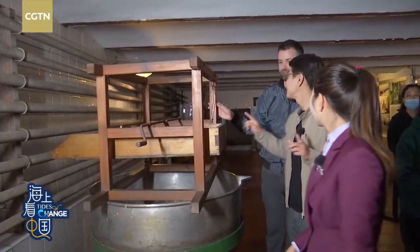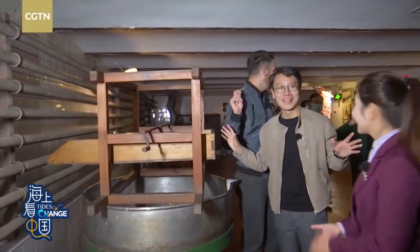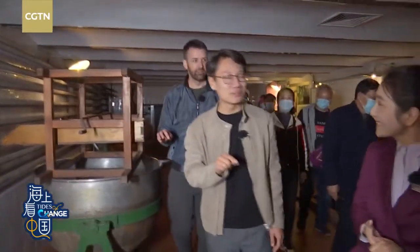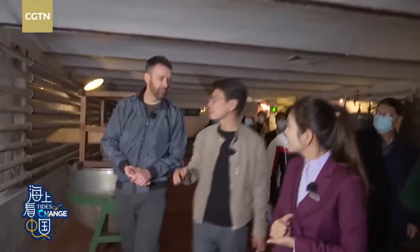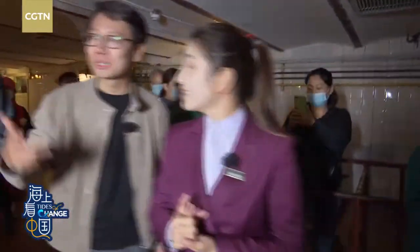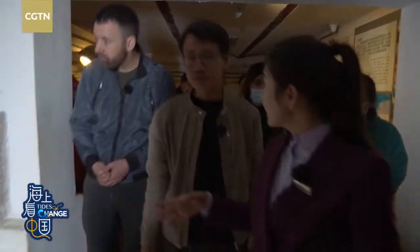It seems like this museum is really popular. There are so many tourists. It's getting really popular. I know this is one of the most famous tourist hotspots here. In Tsingtao, you have to see Tsingtao Beer. So people just keep coming and going. And now we are in the traditional fermentation room.